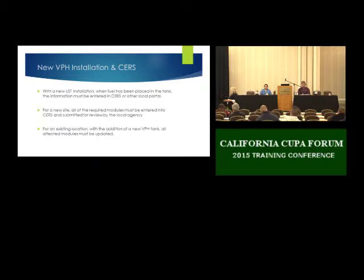For an existing location with the addition of a new UST tank, all the affected modules must be updated. So when you're putting the new tank in, you'll obviously be adding a tank. The owner will be adding a tank. You'll get additional information with that. If you happen to have a new tank that affects the dispensers or any of the monitoring equipment, all of that will have to be updated throughout the tanks that are affected.